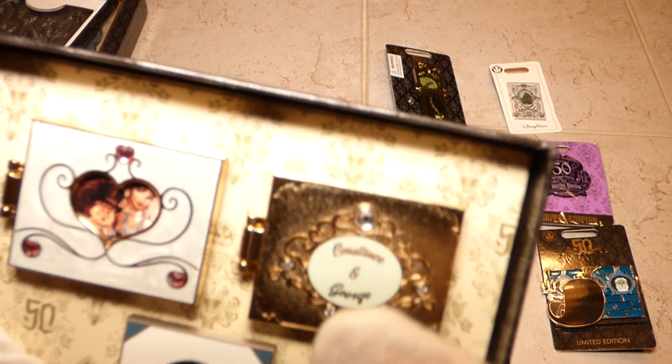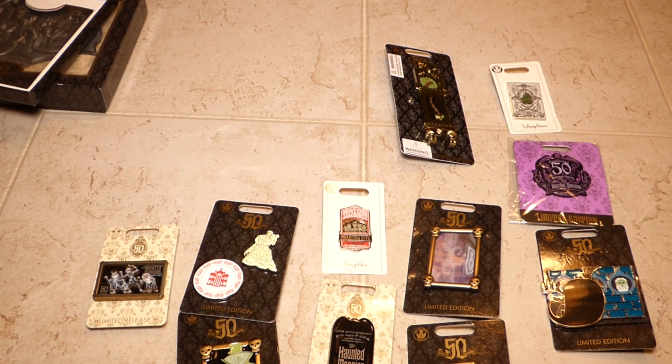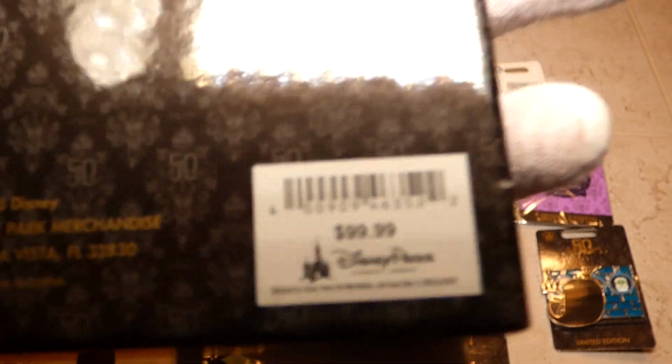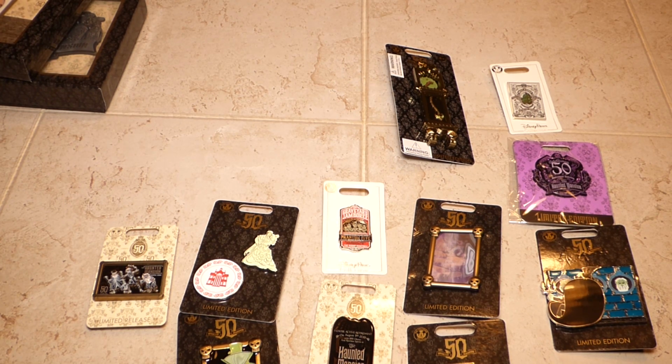So up here on this one, notice they got some diamonds in this one. Or rhinestones, whichever. So that little collection there, limited edition of 999. You know, special number for this collection of stuff. And the price tag is not quite that high, but $99.99. And I think this might have been something that had sold out, or maybe they still had some there. I doubt it made it to the normal stores.